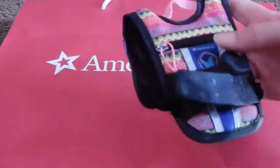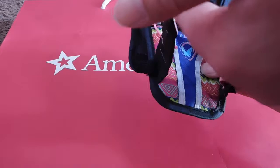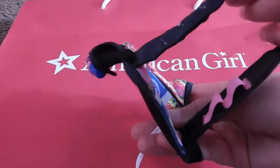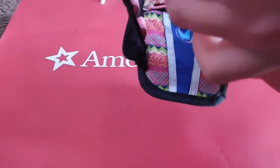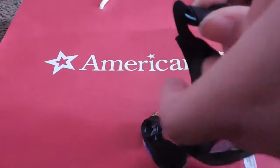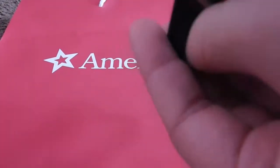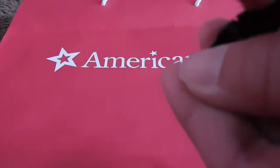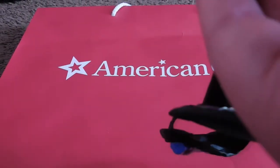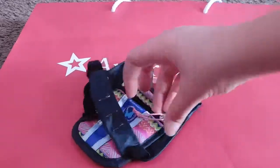And then the last thing it comes with is this backpack that Leah wears. And it has this large section that has these little pink holders on both sides. And it has a clip. And then there's a zipper right here, which opens up to a little pocket to put her fruit snacks in.